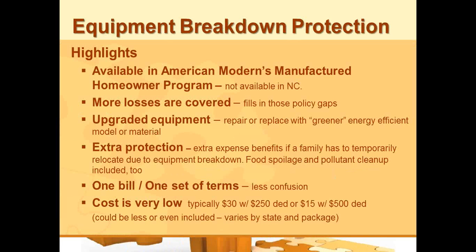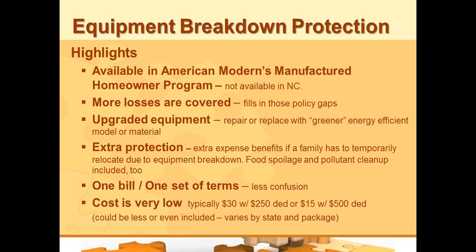Okay, we're going to start off by talking about the equipment breakdown protection, and here are some highlights. This endorsement is available on the American Modern Mobile Home Program. However, it's not available in North Carolina. More losses are covered. Your typical insurance policy does not cover mechanical or electrical breakdown. This endorsement fills in that policy gap and eliminates the need for a separate warranty. Some of your warranties can be expensive, a little tricky, and actually eventually expire.